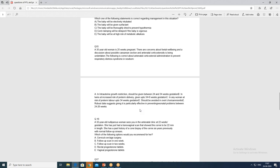So here all options appear to be correct. Only that it should be avoided in overt chorioamnionitis is not correct here. Otherwise, now it is suggested that it is also useful from 24 to 26 weeks. That's why they are offering. So then, what is the correct answer? Actually, this question framing is not correct because it has been taken from previous guidelines. Option A is correct because they have written there 24 weeks. Previously it was from 26 to 34 weeks. So according to their option, option B is correct. But according to me, it's a wrongly framed question according to the recent guideline.